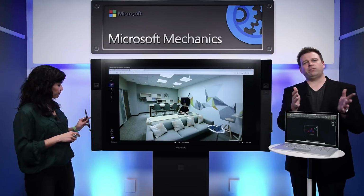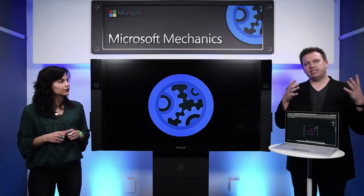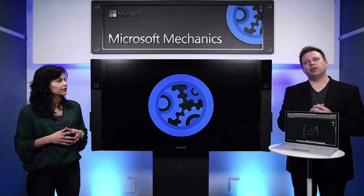So we've shown then how the software with Office 365 and Windows 10 and the new Whiteboard app, plus devices, plus even the workspace design really contribute to make a better creativity and collaboration environment. Where can people go to learn more about Surface devices in creative spaces?